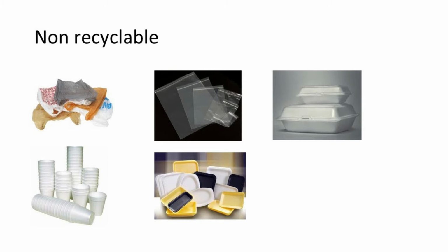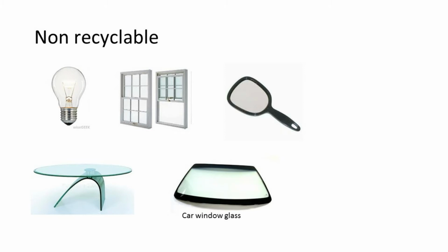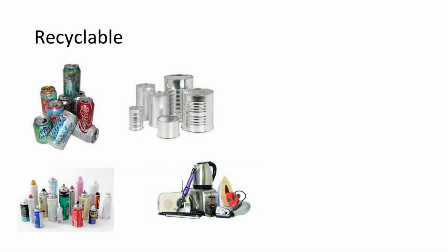Get out those Tupperwares and glass containers, because this group can easily be replaced. Glass bottles and jars, they're recyclable. But most other types of glass, like windows, tables, light bulbs, they're not recyclable. Aluminum cans, tin cans, aerosol cans, that shocked me, and even small appliances are all recyclable in your recycle bin. Just cut the cords off those appliances, please.